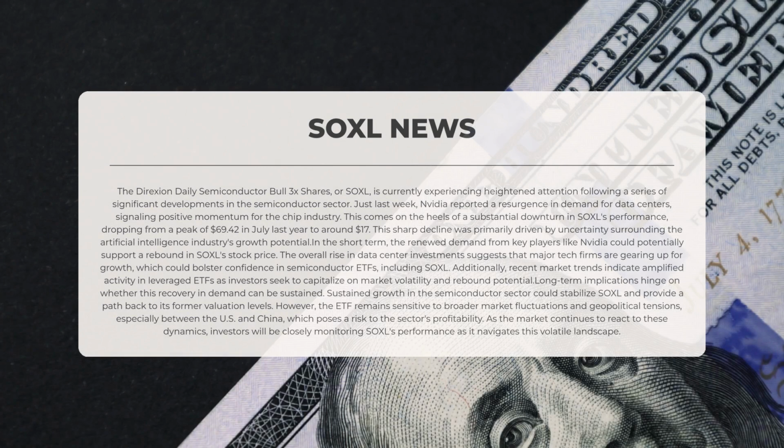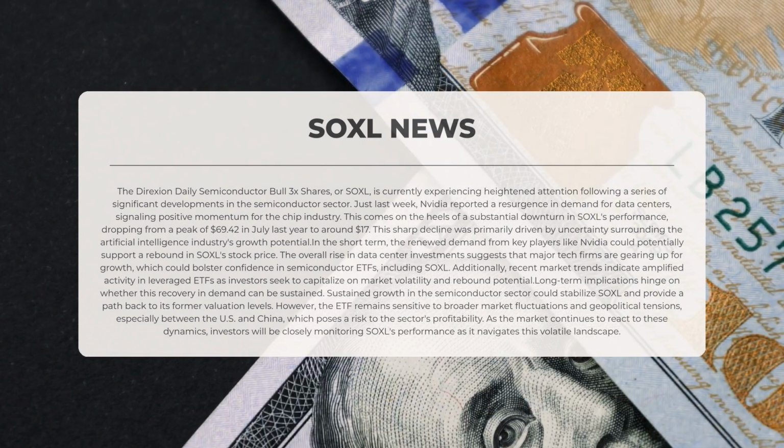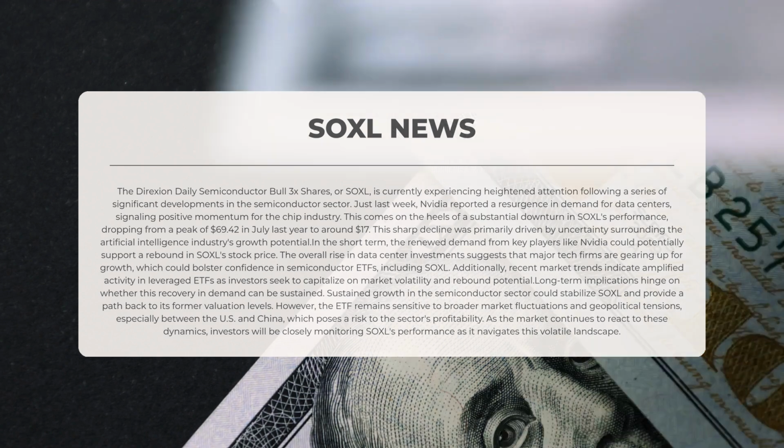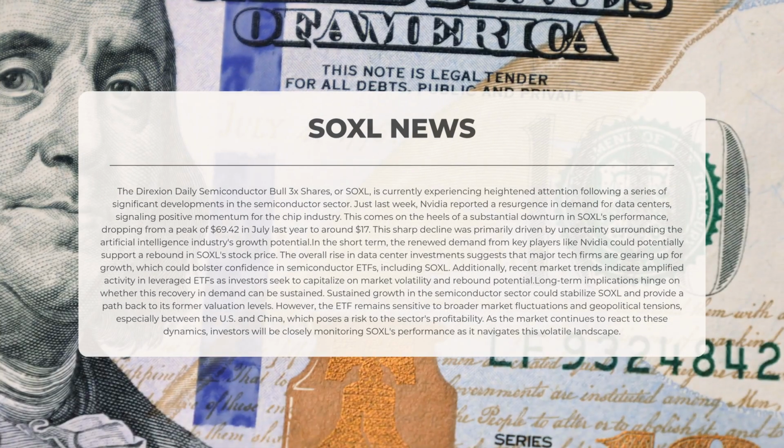The Direxion Daily Semiconductor Bull 3X Shares, or SOXL, is currently gaining significant attention following a series of important developments in the semiconductor sector. Just last week, Nvidia reported a resurgence in demand for data centers, signaling positive momentum for the chip industry. This news comes after a substantial downturn in SOXL's performance, which fell from a peak of $69.42 in July of the previous year to around $17. This sharp decline was primarily driven by uncertainty regarding the growth potential of the artificial intelligence industry.